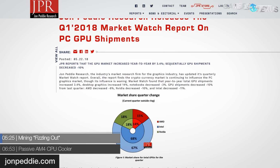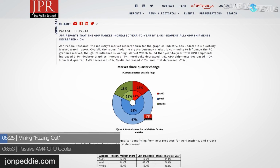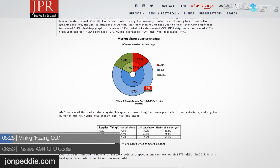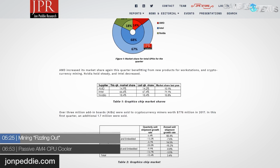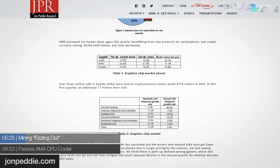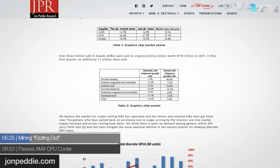Next one, John Petty Research and the first quarter 2018 GPU report. We talked about this a bit a couple weeks ago in a news item, but there's some more to discuss here. So the latest report from JPR suggests that the crypto mining market has finally become saturated, suggesting that miners wanting cards have gotten them. The report indicates that cryptocurrency mining is still influencing the PC graphics market, but that influence is waning and gamer interest is allegedly increasing.